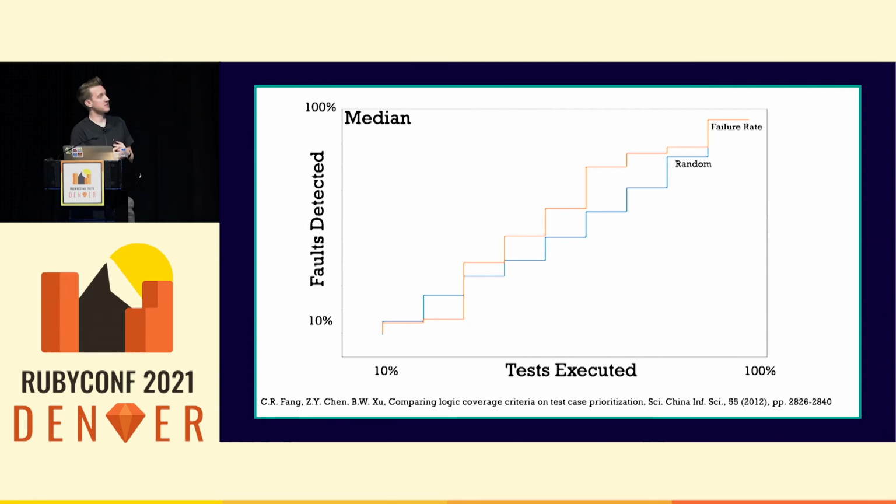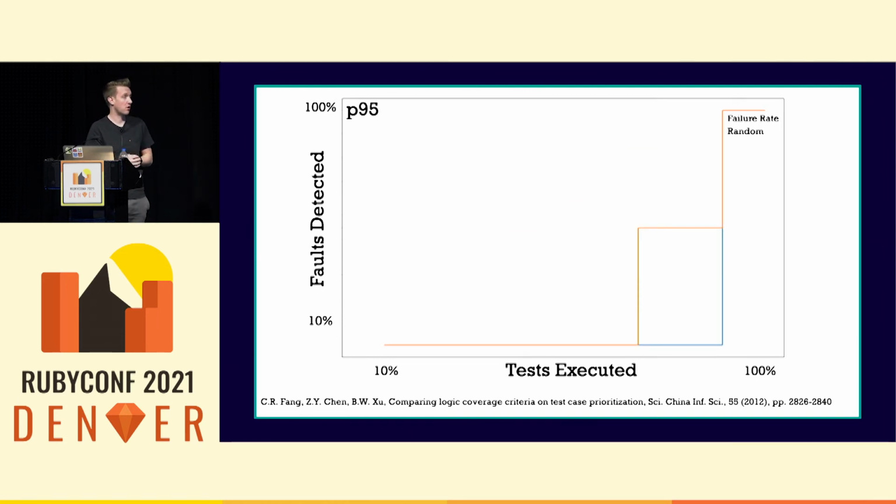The best prioritization we found is failure rate, which makes sense. But it's not outperforming random. It's not like we say, oh wow, this is incredible. And on P95, it's even more visible. We need to execute at least 80% of our test suite to find a significant amount of test failures. So that was an interesting learning.